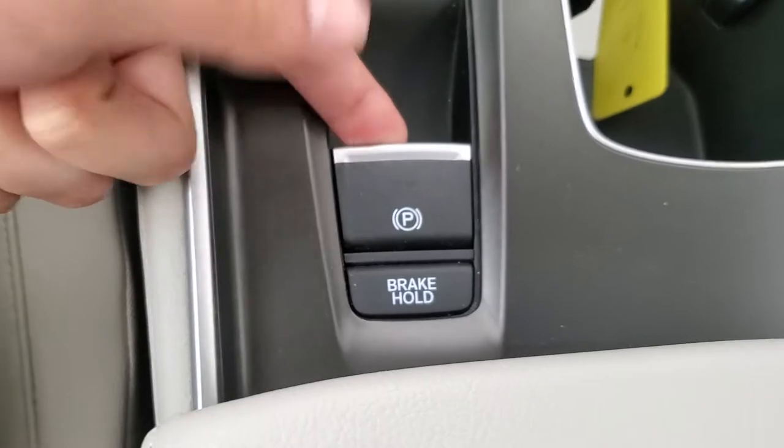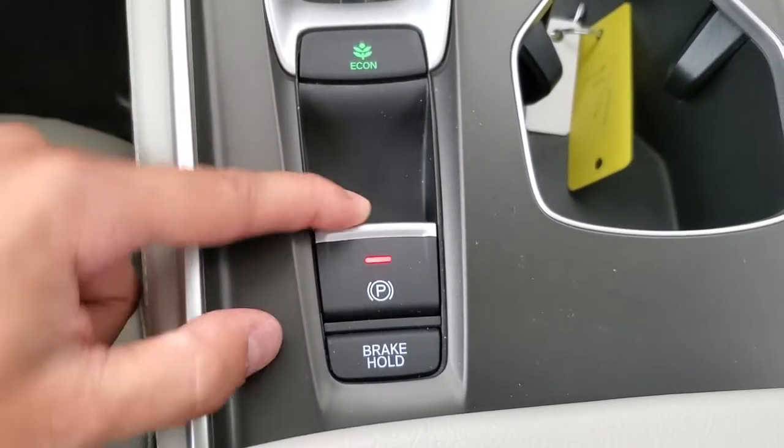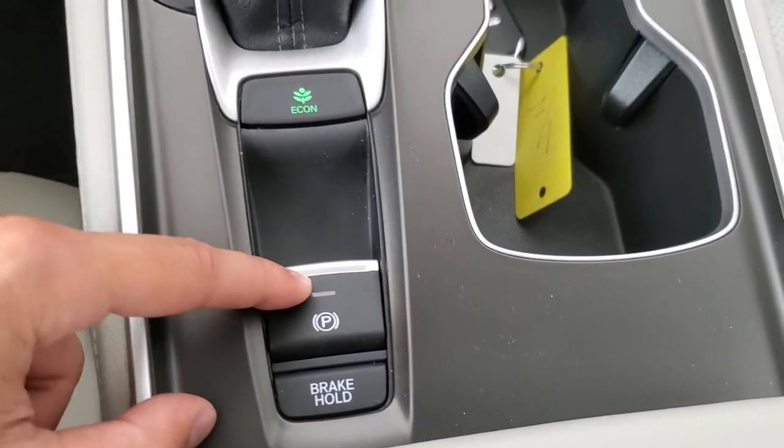We also have our parking brake. Pull on the bottom of that to engage it, and with your foot on the brake pedal, push on the top of it to disengage it.